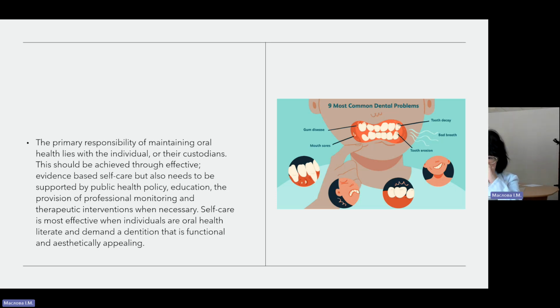On your screen, you can see the nine most common dental problems.